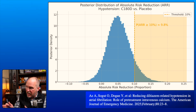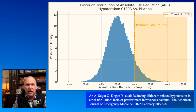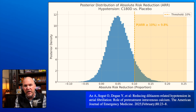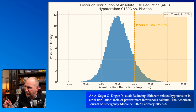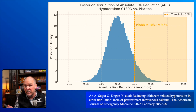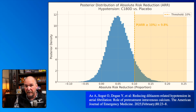Well, if you look at where that line is drawn through and you look at the overall area under the curve, what that's telling us is that line and things to the right of it is the probability of seeing that result or greater. And the bottom line, it's 9.8%. That's not very high.